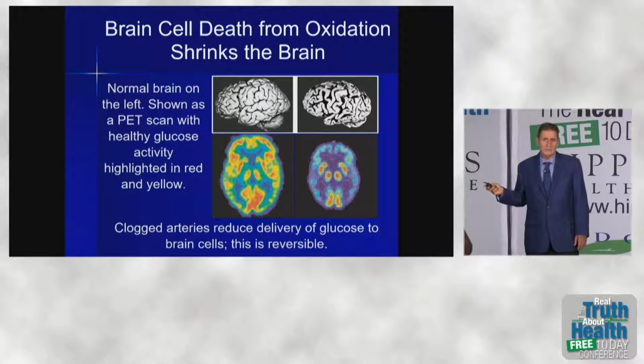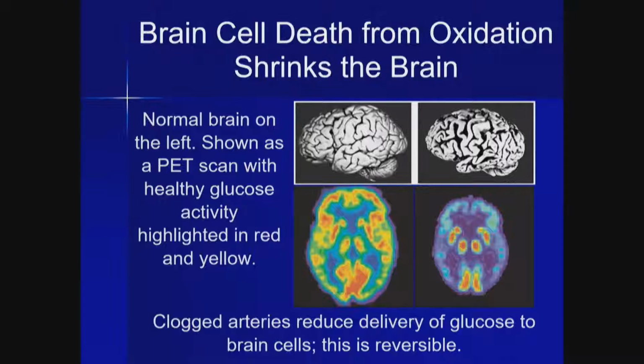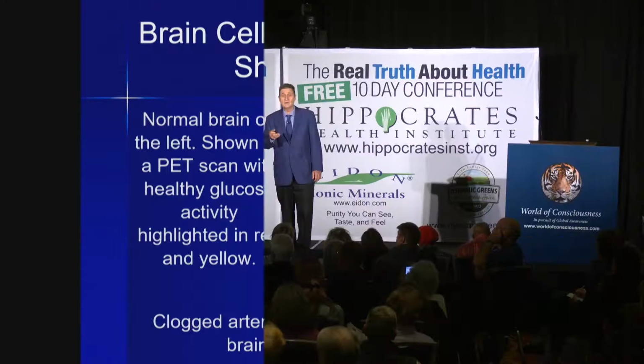One of the reasons why there's no glucose activity there is, of course, because of tau tangles and Alzheimer's plaques that I'll mention more about, but also lack of circulation to the brain. And we can greatly aid this circulation to the brain. Vascular dementia is a big contributor. I'll describe that more. And we can reverse vascular dementia, or rather, you can.